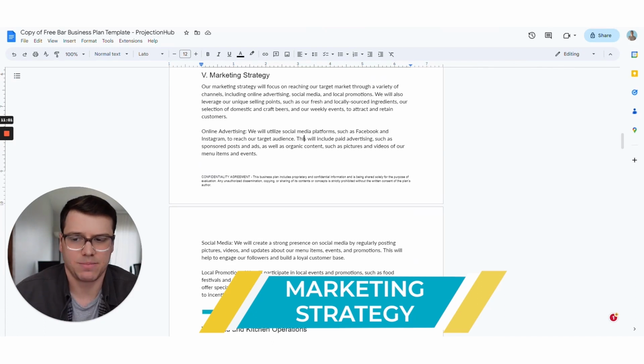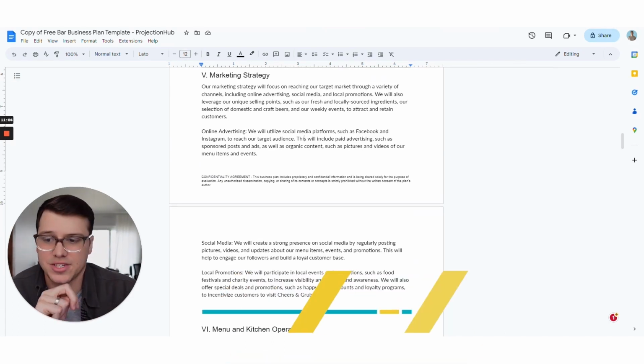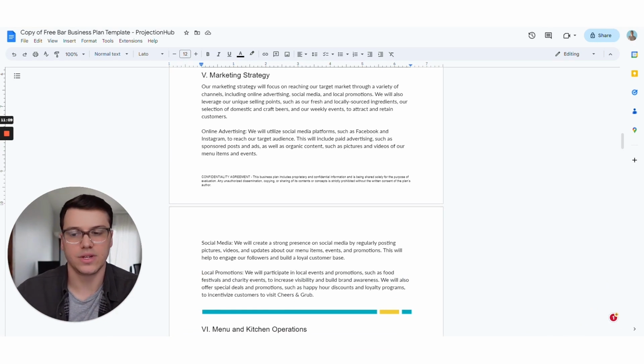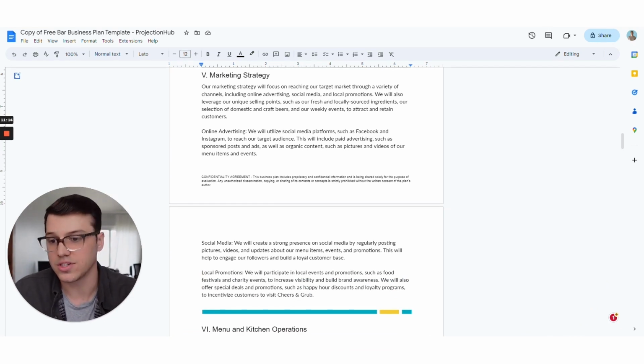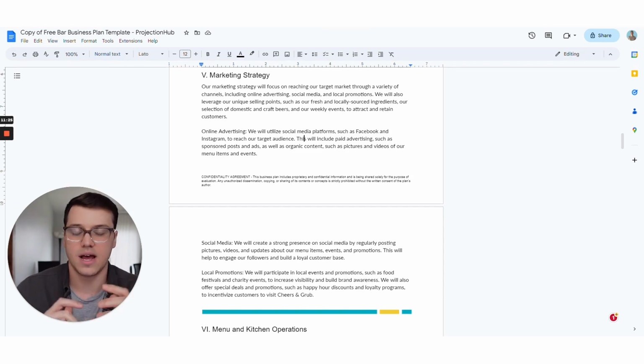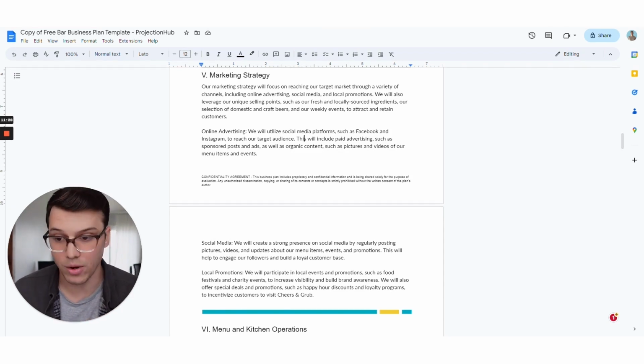Okay, marketing strategy. This is where we're going to have key point number 2, and that is customer acquisition. We've already identified that there are customers, so we did that in point number 1. Now in point number 2, we need to identify how we're actually going to get those customers in the door. Of course, a marketing strategy, maybe that sounds obvious. You can't just put, we're going to have a website and a social media page. That's kind of the mentality of build it and they will come, which might work, right?